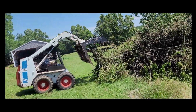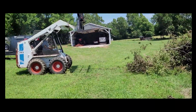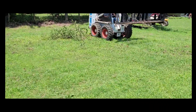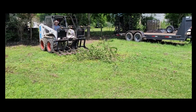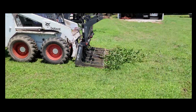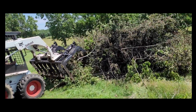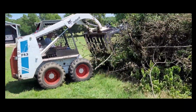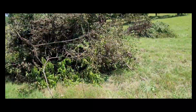So it looks like it came off, but it turns out something's still on there. And, oh wait, there's still a limb on there. There's still a limb on the skid steer. Oh man, that's funny. That limb is still stuck right there. Oh, is it stuck? Yep, it's stuck. Yep, that one pile's stuck.